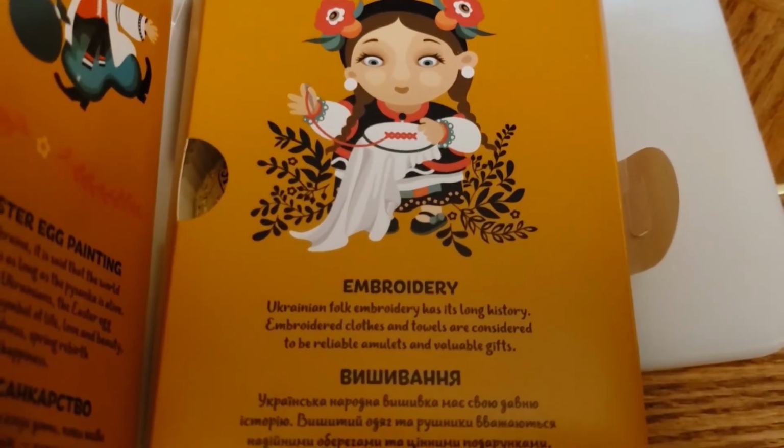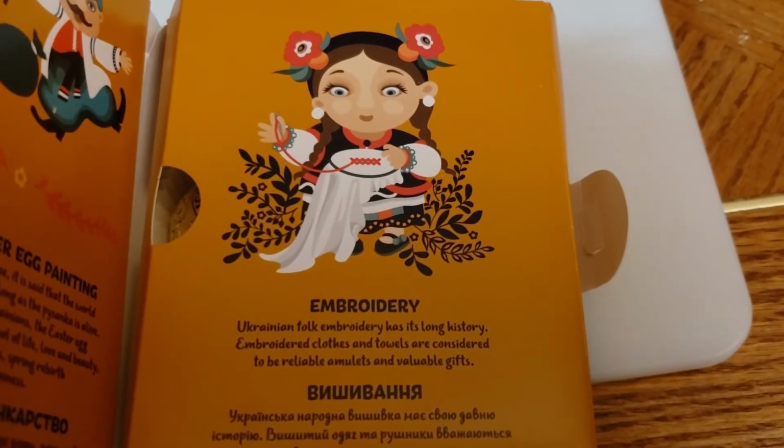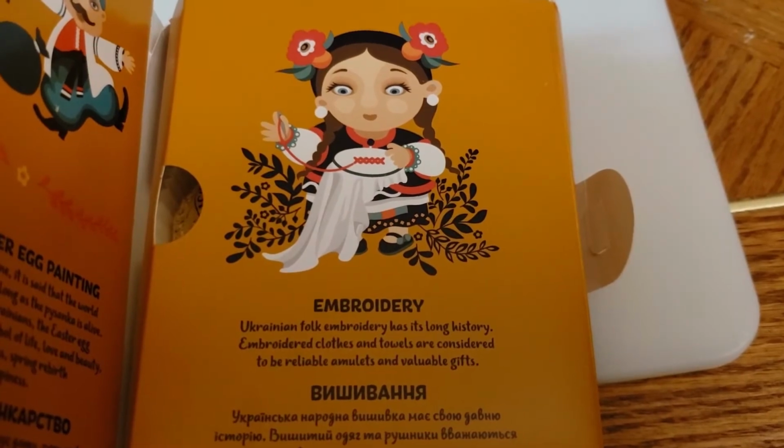Embroidery. Ukrainian folk embroidery has its long history. Embroidered cloths and towels are considered to be reliable amulets and valuable gifts. Okay, cool.